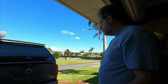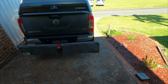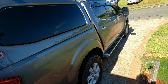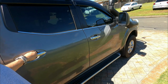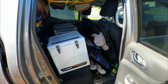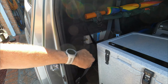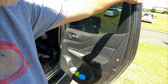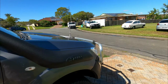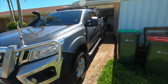So this is the tow vehicle. I've got the stone stomper put on, but I won't be hooking up the mesh today because we're going on bitumen just up the road. I've got the freezer in there and the esky and the solar blanket. And oh yeah, I installed a 4G extender yesterday. And that's the aerial up there lying down at the moment. So when we're out of 4G range, we can pick that up. So I might move the truck in front of the van now.